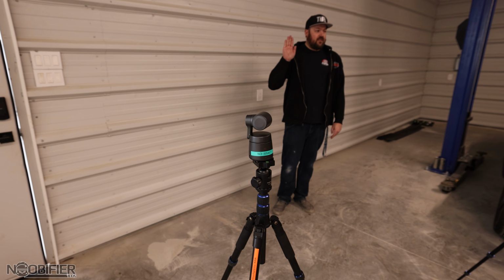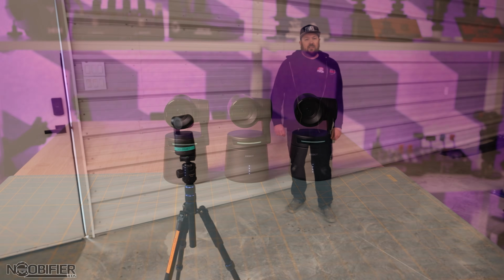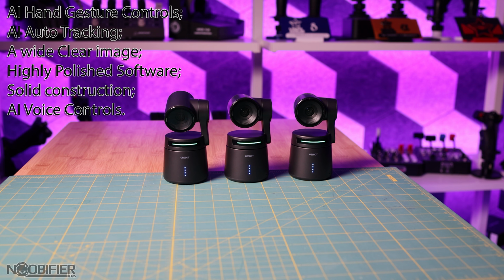because when I looked at the product card for this, I was shocked to see how far the simple webcam had evolved in the past 3 years. AI hand gesture controls, and this is where you can instruct the camera to perform functions through hand signals. AI auto tracking, where the camera will track the subject automatically and persist despite complex obstacles such as low light, very bright lights, multiple subjects, or rapidly moving subjects. A wide clear image, highly polished software, solid construction, and some of them even have AI voice control enabled, which allows you to instruct the camera to perform basic functions by speaking to the camera.